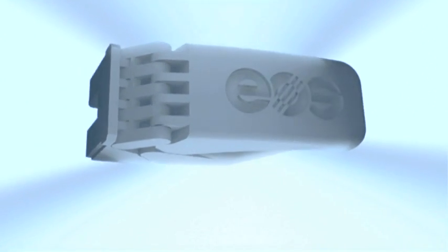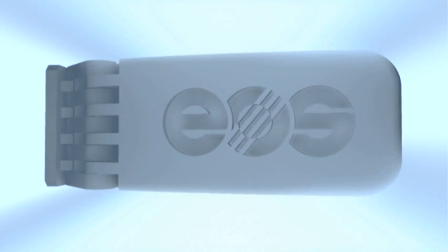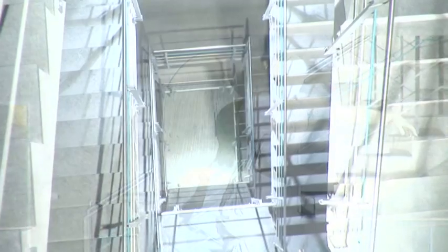A complex product with movable components and hinges, produced in a single manufacturing process without tools or assembly. This is e-manufacturing from EOS. The fast, flexible and cost-effective production directly from electronic data.